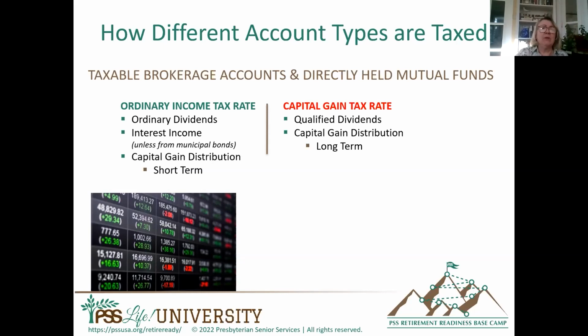So when you own a taxable brokerage account, you've got all sorts of things in it. You might have some individual stocks, some individual bonds, a bunch of funds. Maybe you've got some low cost, highly diversified index funds. Maybe you have some exchange traded funds. Because this is a taxable brokerage account, anytime those investments spit out any interest or any ordinary dividends, it is taxed at regular income tax rates.